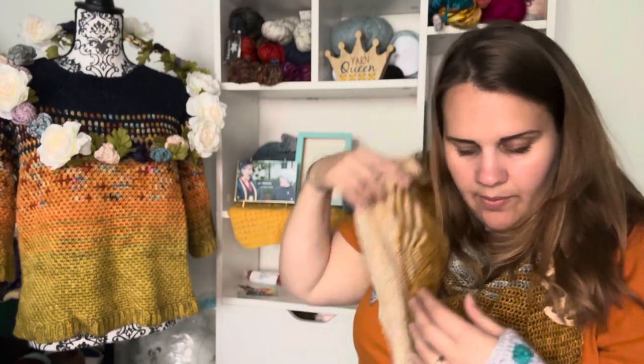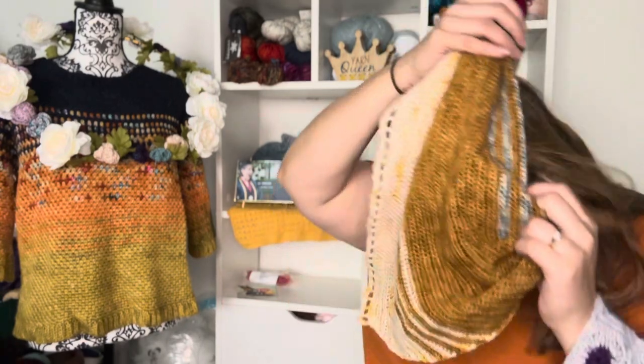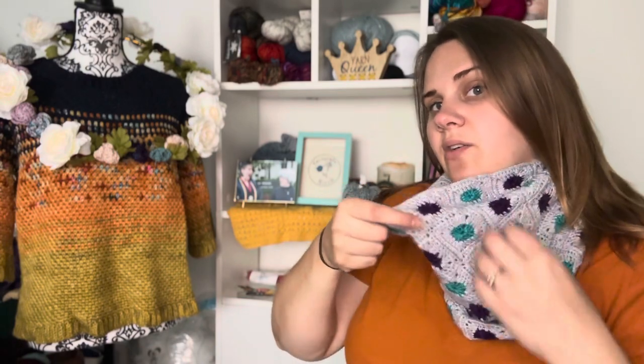In fact, I'll pop it on real quick. My goal is to get some finished object pictures in it today. Obviously I won't be wearing it with this orange because that's not necessarily the vibe here, but it blocked out really well. The pattern also says that if you wanted to make a larger circumference, like if this was too snug on your neck, or if you just wanted a bigger cowl, you could do that.